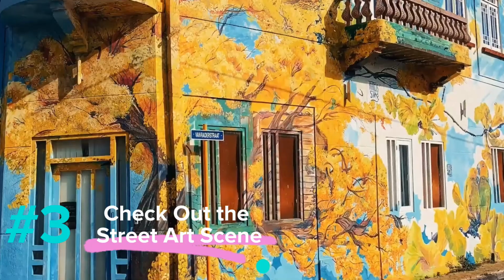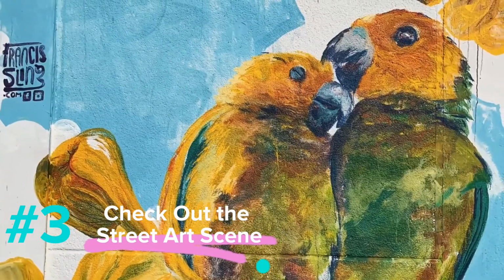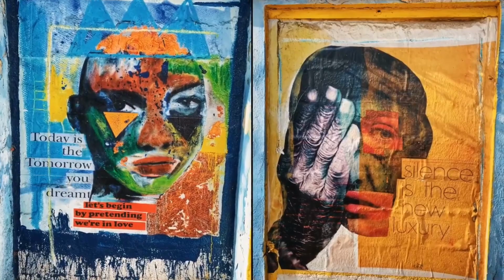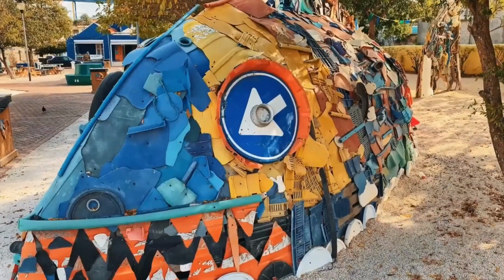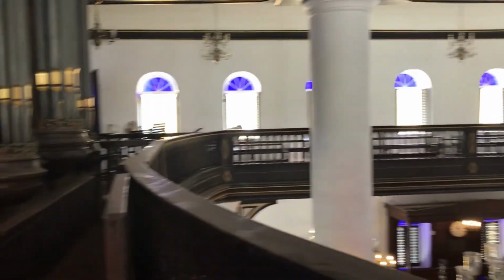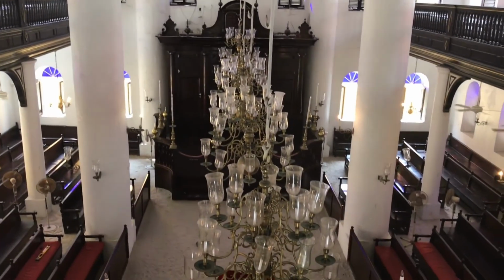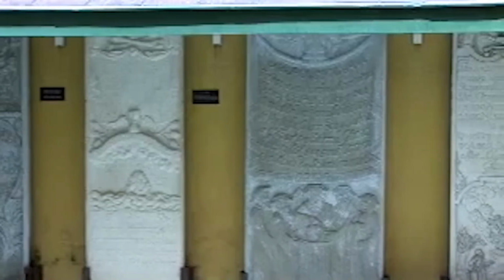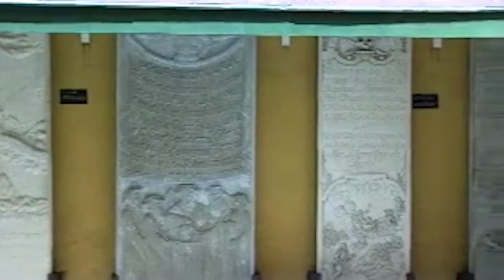Number 3. Check out the street art scene. Along with the rich history from the multiple colonizing forces that landed on the island came a large influx of Jewish settlers in the late 17th century. At first though, the religion was not accepted, so it wasn't until 1732 that the first official synagogue was built. You can still visit this synagogue if you're interested in the island's Jewish culture.